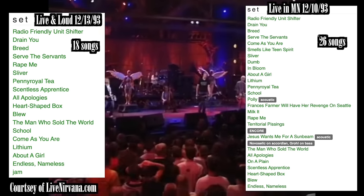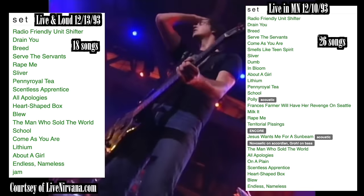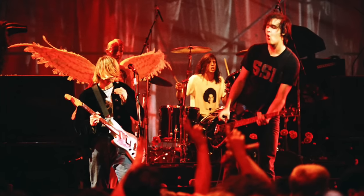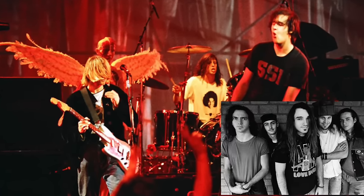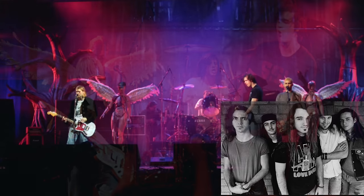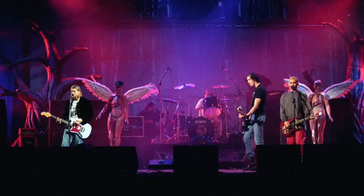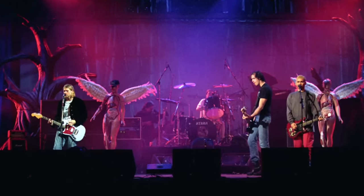It is shorter than the standard sets we see on this tour, because this was an MTV taping. Nirvana actually ended up playing longer than initially planned. The show was originally set to feature Pearl Jam as the co-headlining act, but they canceled day of due to vocalist Eddie Vedder having the flu. This meant that Nirvana was now the sole headliner, and that they would now have an extended set.